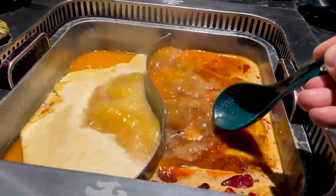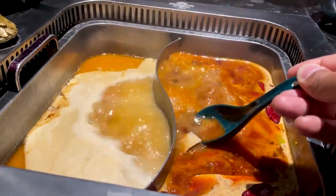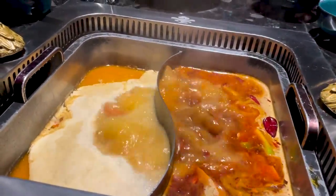All right, and we're gonna try the spicy broth. Wife says it's super spicy, but let's see what it tastes like. Oh, that's really good. It is spicy, not super spicy. I think I prefer this over the lobster broth, but we got the lobster broth because my son is here and he can't handle spice. But definitely get the spicy broth if you like spicy. It is a little salty and spicy, but definitely good. This is the one to get.